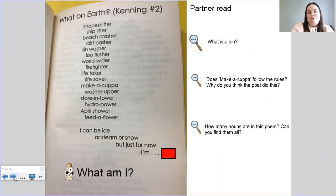Can you guess what it might be from those clues? Here are some questions that I want you to think about as well. What is a sin? Does make a cuppa follow the rules? Why do you think the poet did this? How many nouns are in this poem? Can you find them all?